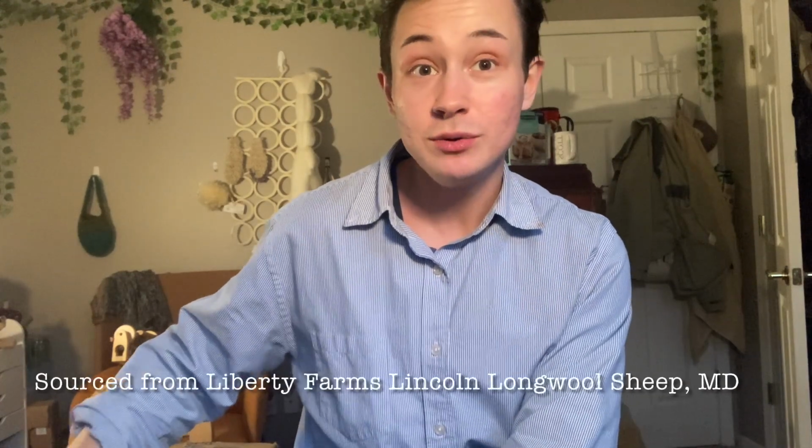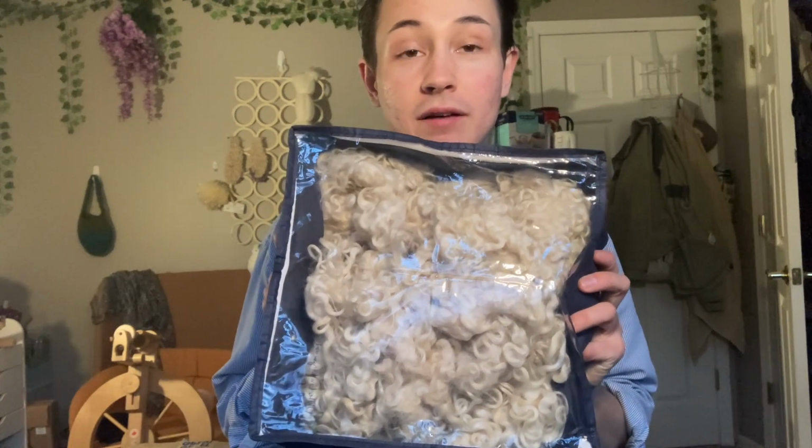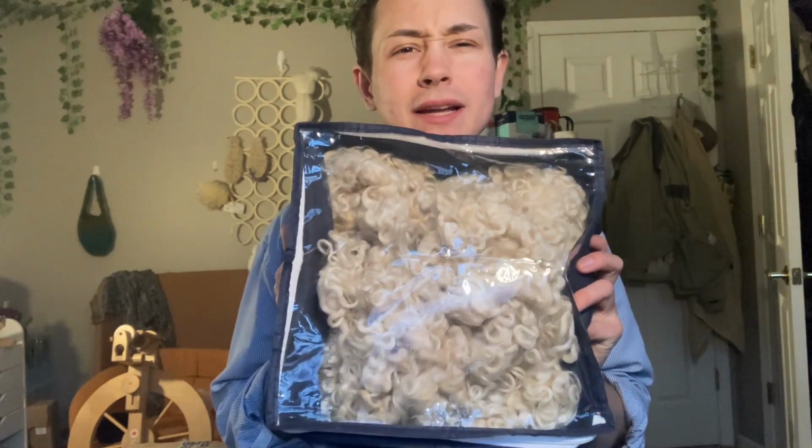First things first, I do have just a little bit of this white Lincoln long wool that I got from Maryland Sheep and Wool, I'd say about a year ago. I've spun a fair amount of this. There's not much of it left. But because I did spin a lot of it this summer, I'm just not really in the mood to spin white locks in the coming winter. So that's going to go into the closet.